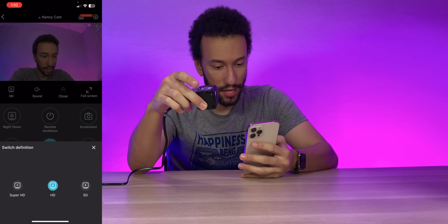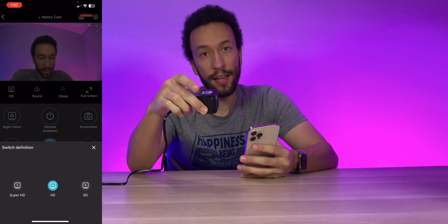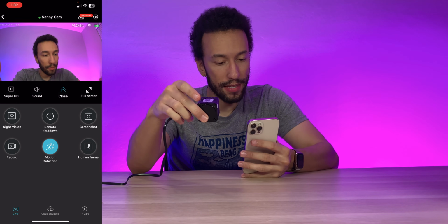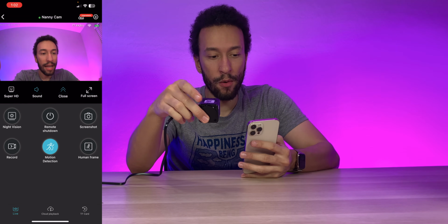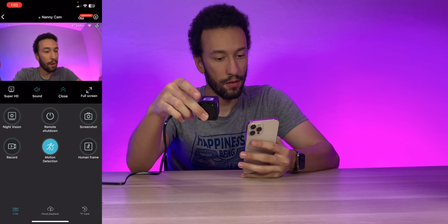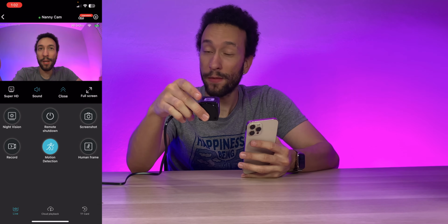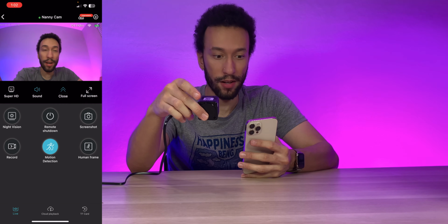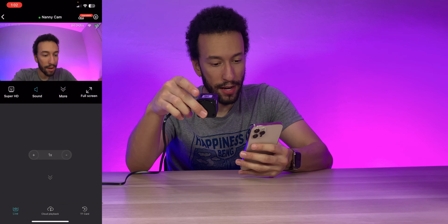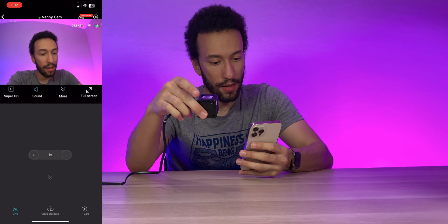So let me see, HD, we can also go to Super HD. So that's not even 4K right there. So let's go actually to Super HD right here. We can turn the sound on, and then now we can listen to the sound as well, which is, wow. It's kind of hard to talk to myself and listen to myself at the same time, but it's working, I can hear it. Now we can go here and tap on close to close the bottom right here, and we can actually zoom in. Oh, that's very cool.